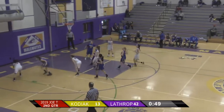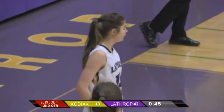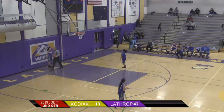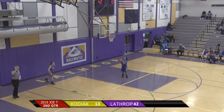She's going up, she tries to get it over it, but good save by Wiseman. It is Kodiak's ball. We're calling that a push. To 13. We have 45 and a half seconds left in this.